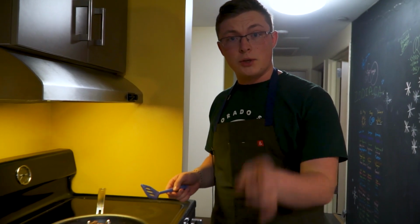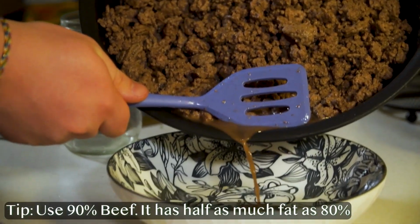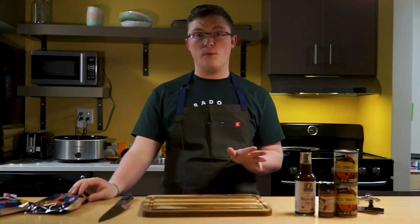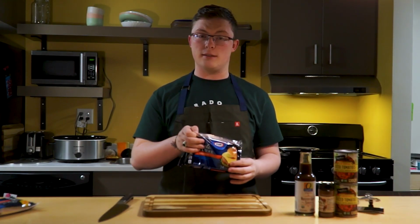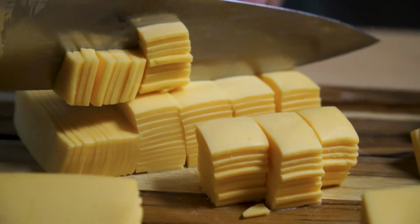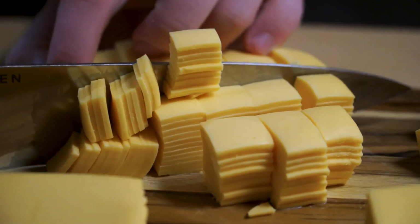Once you have the meat thoroughly browned, what we're also going to want to do is strain out the liquid, the excess fat. Next, what we're going to want to do is cut up our cheese. With it being 2 pounds of cheese, it may take a minute, but cutting it into smaller pieces will help it melt once it's in the crock pot.